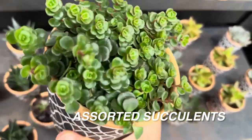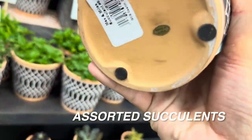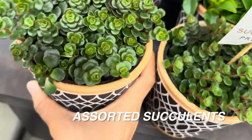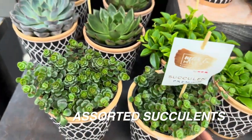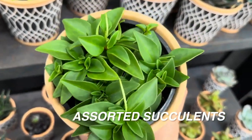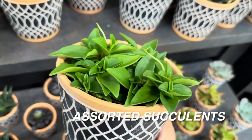And as far as care tips, you don't really want to have water standing on the foliage because it will rot the leaves. And you definitely want to make sure that they're on the drier side when it comes to watering. They can go for days, months without watering. Just make sure that you monitor that. Overwatering is the number one way to kill a succulent.